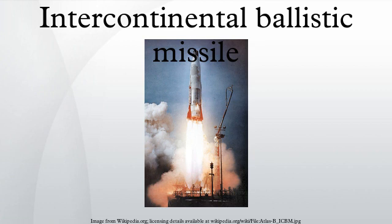The first armed version of the Atlas, the Atlas D, was declared operational in January 1959 at Vandenberg, although it had not yet flown. The first test flight was carried out on July 9, 1959, and the missile was accepted for service on September 1.